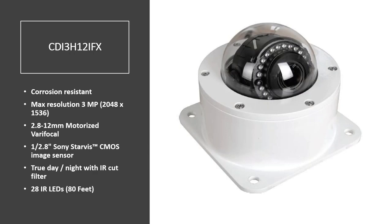The second is a dome product. This is a fixed dome. It is also very rugged and probably weighs 20 pounds at least with the stainless steel. It is a monster, but it would be very difficult to get into it or for corrosion to do any damage to this thing. It is also a 3-megapixel. It does have a motorized varifocal. It's not a PTZ, but it has a remote focus zoom lens, 2.8 to 12. Also true day night, 28 IRs, gives you the 80 foot of distance. So this is also very good for those food prep areas or in car washes, it'd be very good for that.